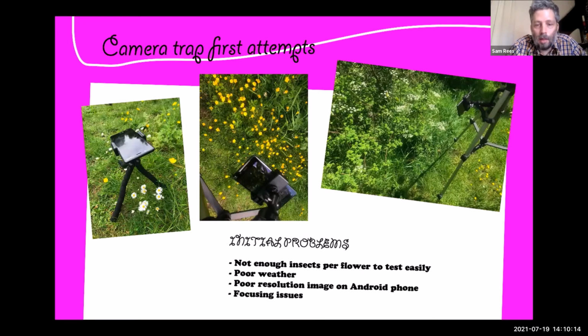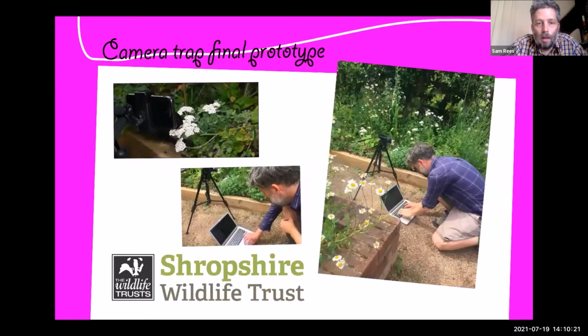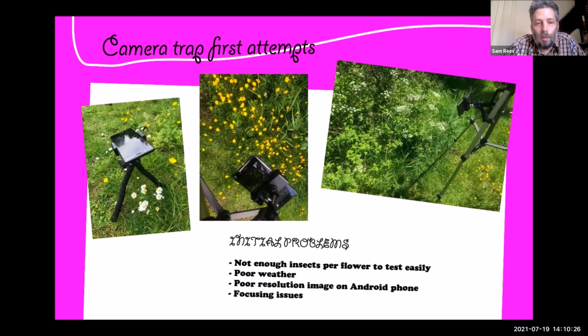And the resolution image I could get on the Android phone wasn't great. There were also focusing issues as well. The good thing about Android, though, and the reason why I started with that, was because there is an existing app for camera trapping on the Android, but it's not really built for this. With these ready-made apps, there's not so much flexibility in adapting them for your needs. And I didn't have a lens for an Android phone anyway.